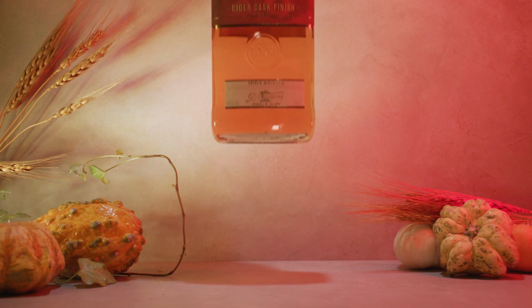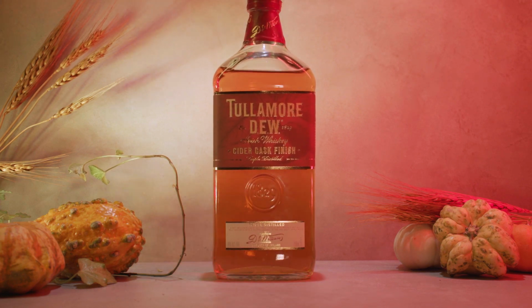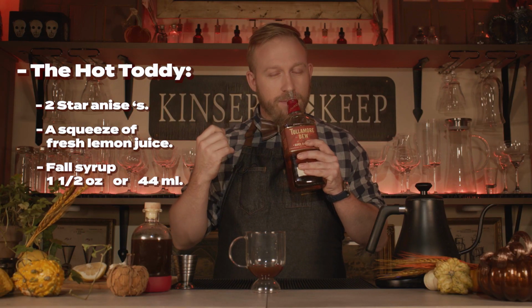And that brings us to our whiskey. I'm going to be using Tullamore Dew Irish whiskey with the cider cask finish, just for that extra hint of apple. So good. And as always, use whatever whiskey you love.